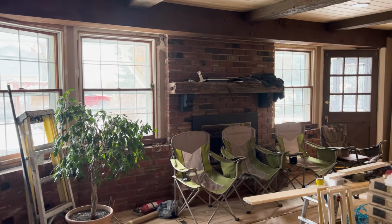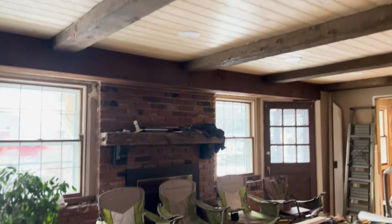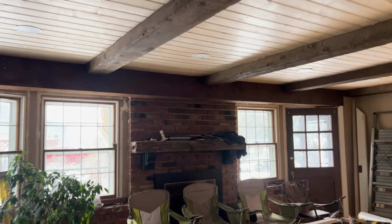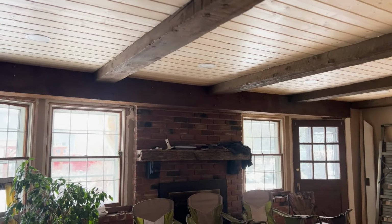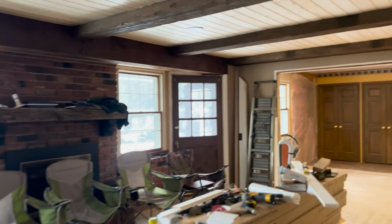We're recasing all the windows and doors, keeping the wood door, keeping the brick. We added some tongue and groove between these beams, and they will be painted because I think that's a big clash with that. Well, I like wood, but it doesn't go with that brick, but it'll look really pretty painted.